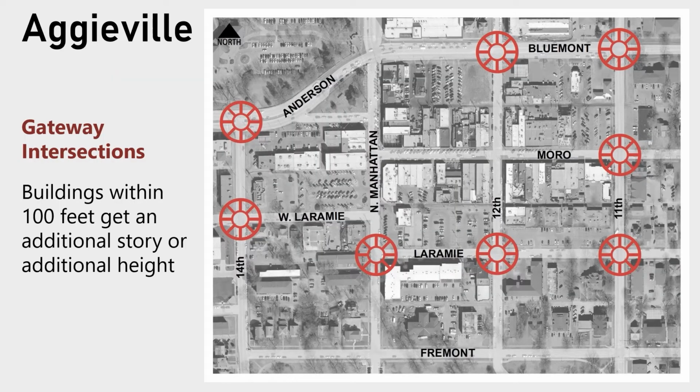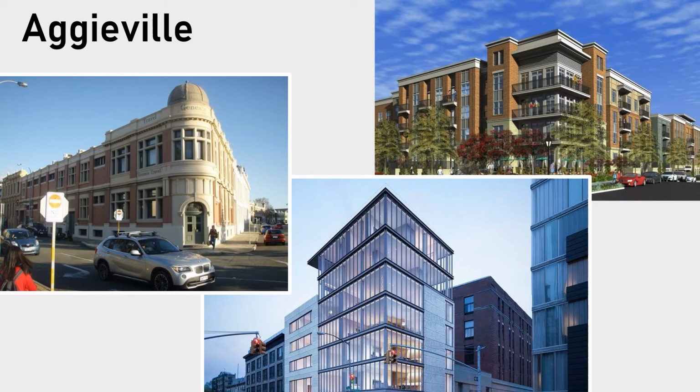One of these standards allows for more prominence on buildings sitting at one of the gateway intersections that are marked on this map. They get a height bonus at the corner, so a special feature or an extra floor can be added if desired.